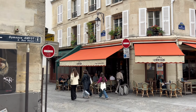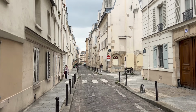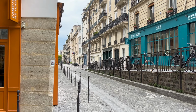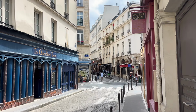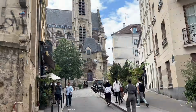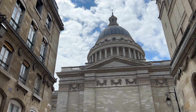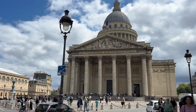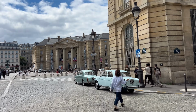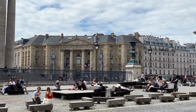Things are a bit more quiet here. It actually feels like a more authentic part of Paris, which I love. It's also home to my favorite museum in all of Paris. Right in the middle of the area, right on top of the hill, is the Pantheon, which is an extraordinarily beautiful building. It's a museum to some of France's greatest leaders, thinkers, scientists, artists. You can even climb all the way to the top, the greatest view of Paris.